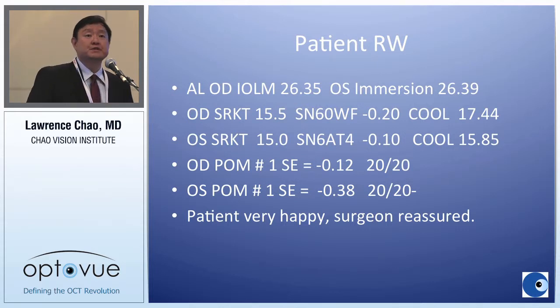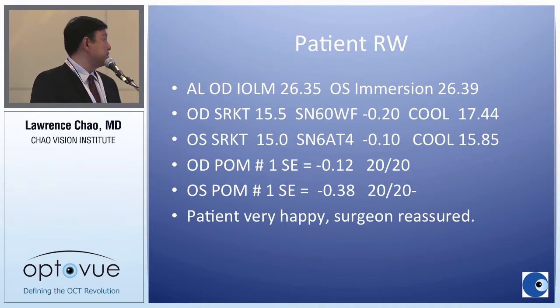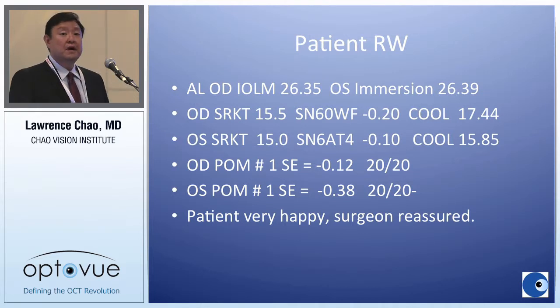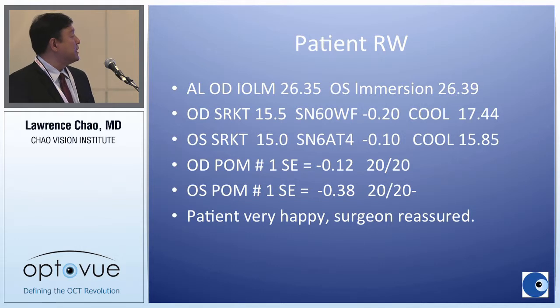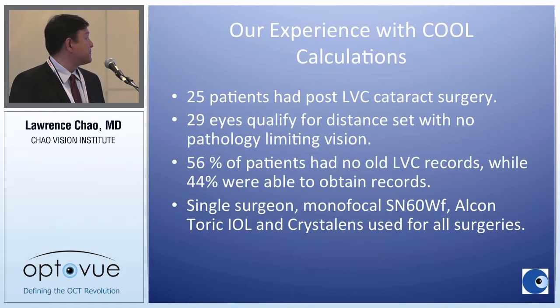On his left eye, we used the toric IOL, and again, if we had totally ignored the fact that he had LASIK, we would have gotten a 15 diopter toric lens. Instead, with the COOL calculation, we rounded up to 16 diopters. At month 1, spherical equivalent on his right eye, we got about -0.12, and on his left eye, -0.38. Not only is the patient quite happy, but we were very happy to give him this result as well.